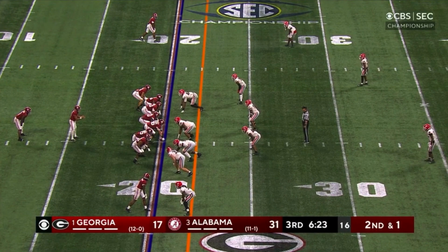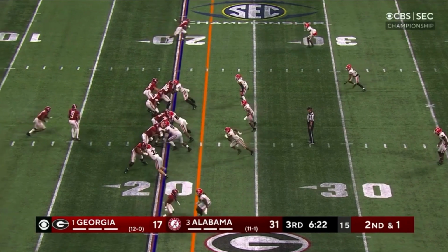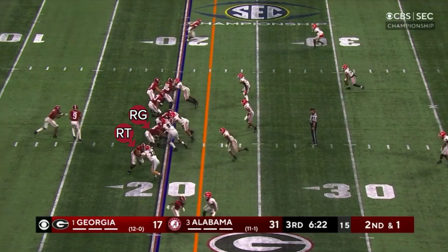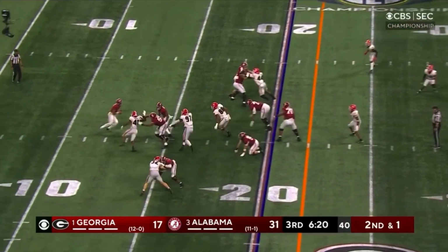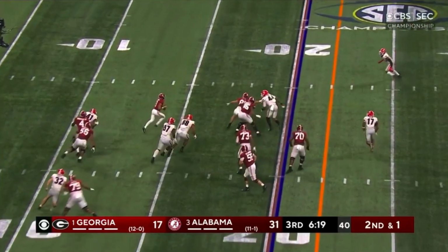After the snap, they're going to pop this linebacker outside, and then they're going to stab this defensive end down inside, and those two defenders are going to draw the blocks of the right tackle and right guard. This then opens up a clear lane for this weak side linebacker who's coming on the blitz away from the run strength. He's able to get through before the right guard can redirect back out to him, and the quarterback's forced to scramble out of the pocket.